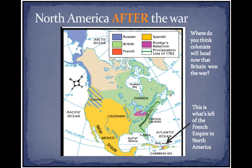So now Britain controls the coveted land of the Ohio River Valley. This is where all the colonists will be heading. Thousands of people have been moving into the colonies, and now that they have won all this valuable land, colonists want to expand. Makes sense.